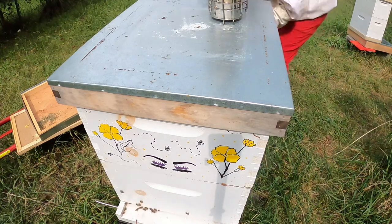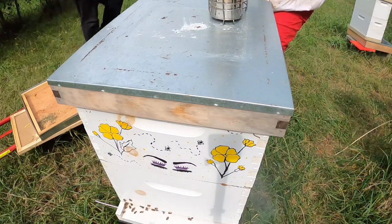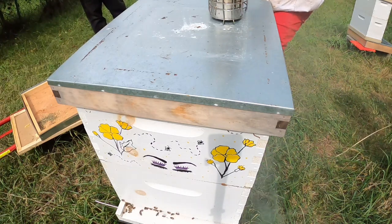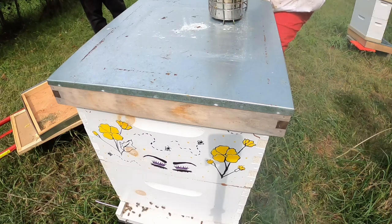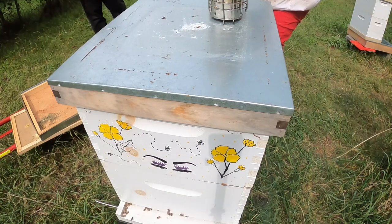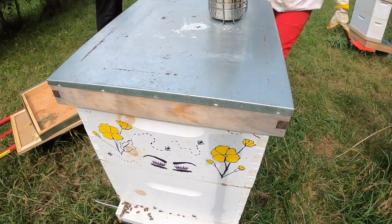Alright, let's go into Buttercup. Buttercup's green bottom, so I gotta build me up Buttercup. Ew, spider web. See a couple small hive beetles. But I don't see any of their larvae. The other two, when I pulled out the trays, you could see their larvae. So that's good. Just clean it off.